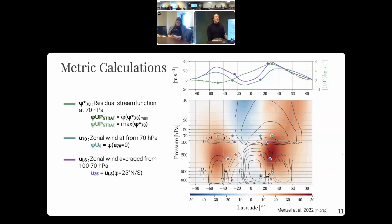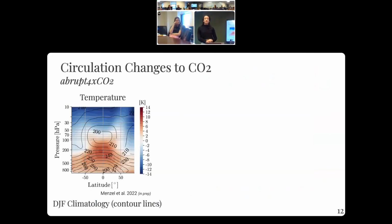I also want to show the visualization of how the atmosphere, the zonal mean circulation, is responding to CO2. So to do that, I am showing the response to an abrupt quadrupling of CO2. And this is pretty representative of all of the abrupt forcings.